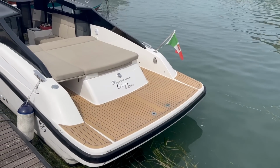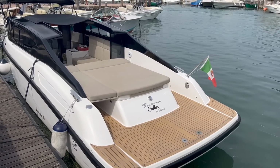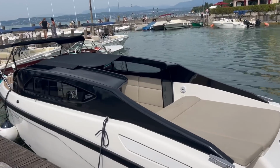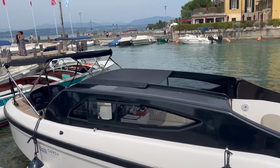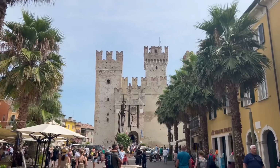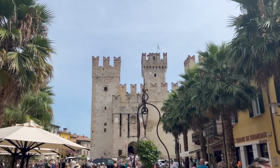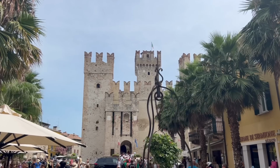We love looking around all the boats when we go on holiday. Richard would love to have a boat. If we ever move abroad, he'd love to have a boat. So this was one of his favourites that we saw today. Like I say, we love a harbour, and there was plenty, obviously, all around Lake Garda. The castle here was absolutely stunning.